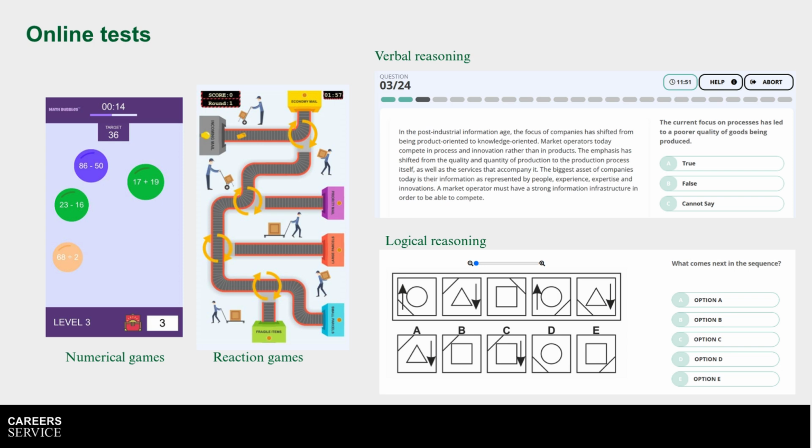Online tests are the point in the recruitment process where most people find either they opt out, they don't want to take the opportunity, or they fail. And this is because, one, there is such a high volume of people taking this test that it's impossible for everybody to succeed. And secondly, because people don't tend to rehearse them in advance.